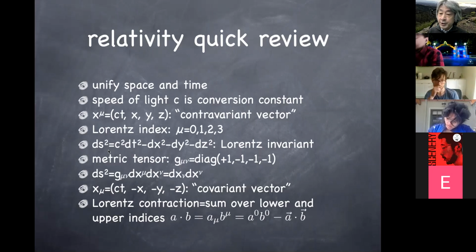So to keep this combination, which is called the proper distance, fixed under Lorentz transformation, it's convenient to introduce a notation called the metric tensor, g_mu nu. A metric tensor becomes really, really important when you go to general relativity, where g_mu nu is no longer this simple matrix, but can also depend on space and time. That's what describes general relativity, the theory of gravity. We are not going there. Here, we're just keeping g_mu nu to be this constant matrix, diag(1, -1, -1, -1).